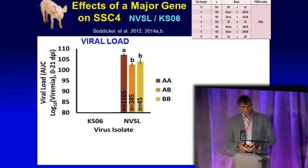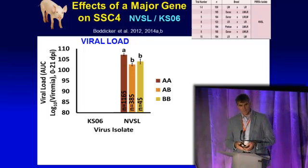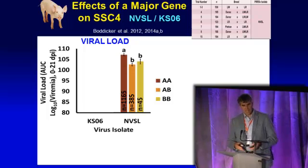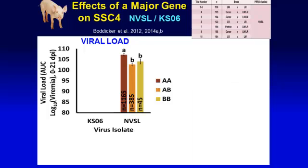And then this was repeated with several trials with a KS06 strain of the virus, which is a strain that is less virulent, less pathogenic, and you can already see that with overall the viremia levels being lower than for the NVSL strain. But again, the pigs in that category show the same pattern.